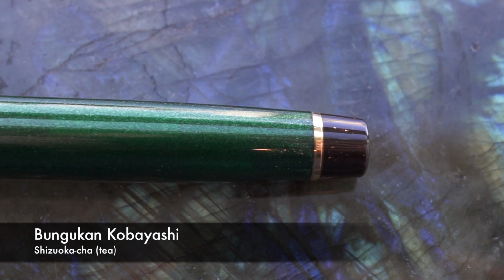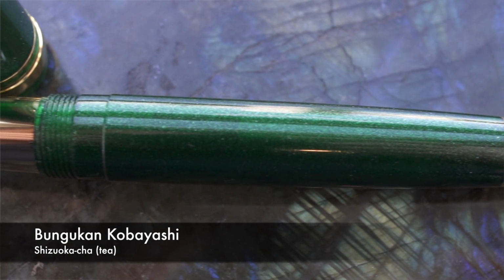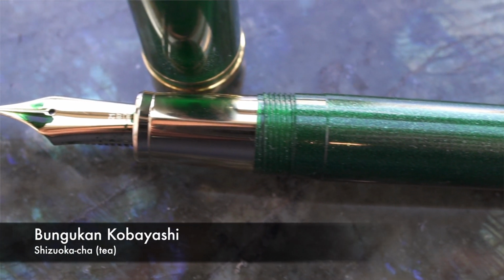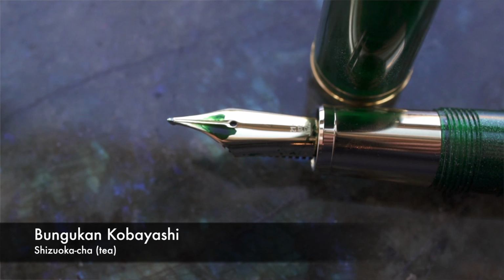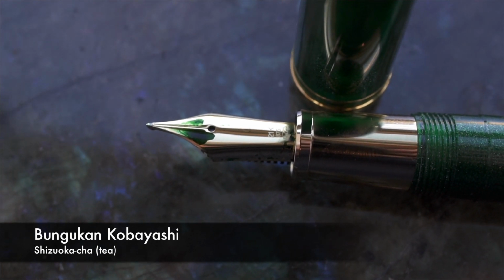The other pen I will pick is a sparkler Sailor, because you're going to have to have a sparkler Sailor in your selection this year. The one I picked is from Kobayashi, and this one is called Shizuoka T. The reason I'm picking it is that I think Kobayashi is one of the most popular retailers, or at least their Sailor inks and their Sailor pens are among the most popular here. In the West, you hear mostly about Bungubox. I think that's the retailer that's most famous in the West.